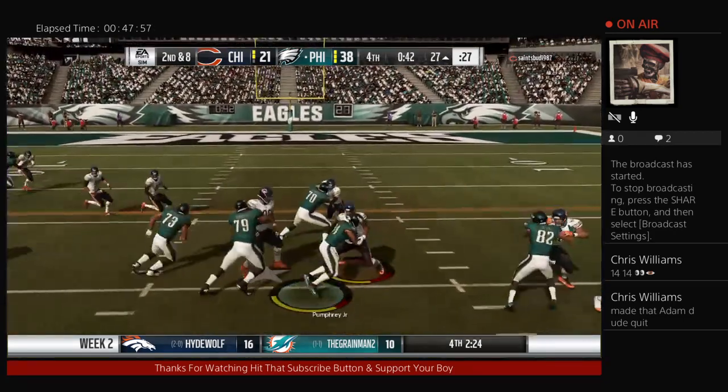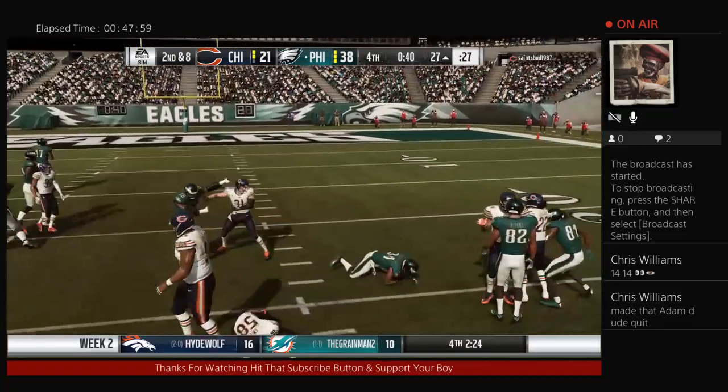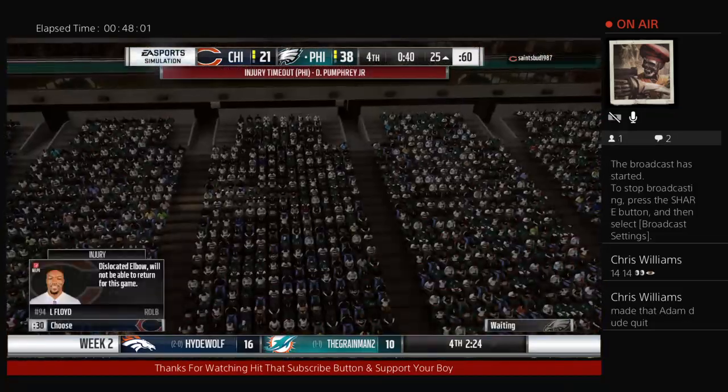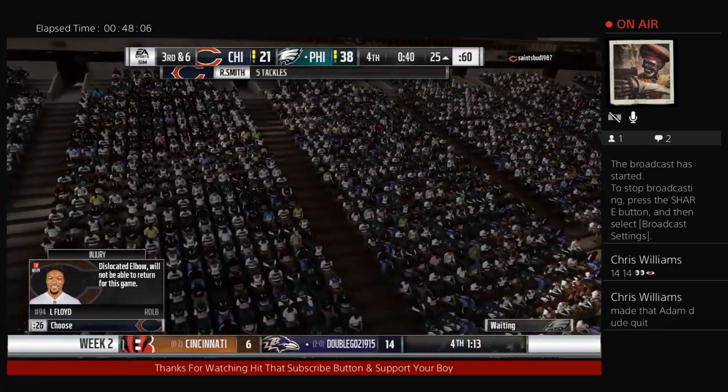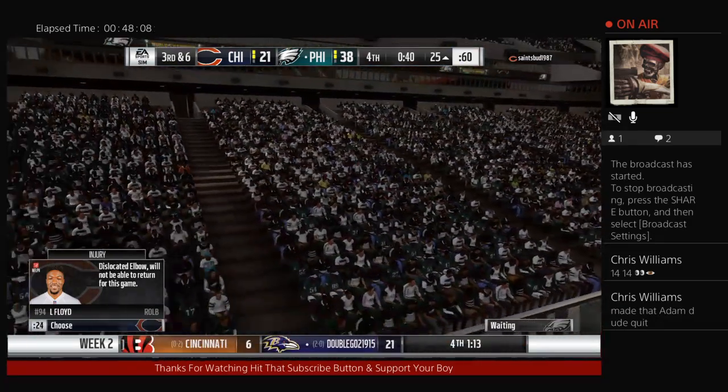And they'll run it here. Down to the 25. Now we'll get a stoppage here as it appears we've got an Eagle slow to get up. We'll check on his status when we get back.